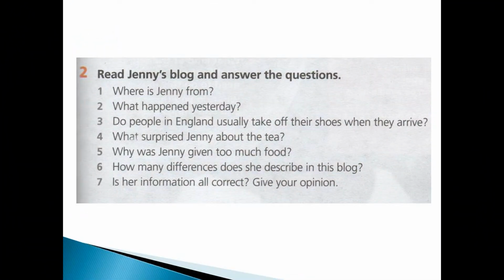Exercise 2. Read Jenny's blog and answer the questions. Where is Jenny from? What happened yesterday? Do people in England usually take off their shoes when they arrive? What surprised Jenny about the tea? Why was Jenny given too much food? How many differences does she describe in this blog? Is her information correct? Give your opinion.